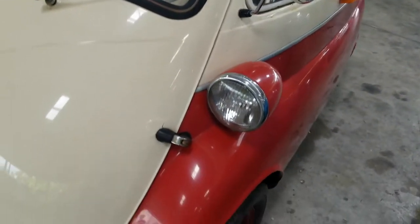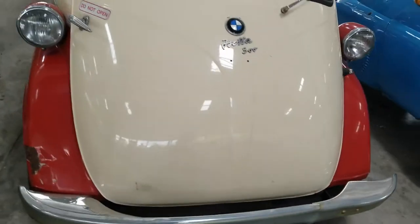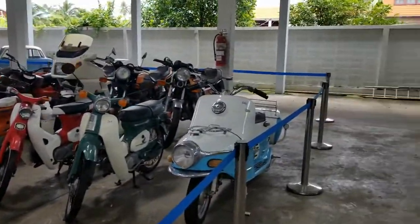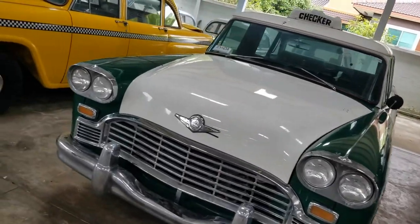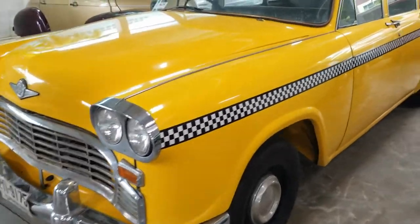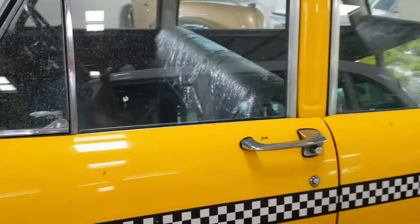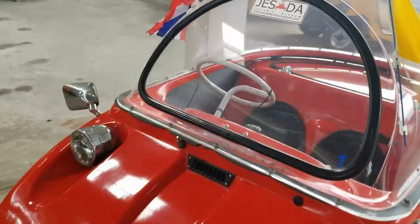These are all BMWs. They open up from the very front. These are imported from the US. Nice and preserved. It's like a little bubble car.